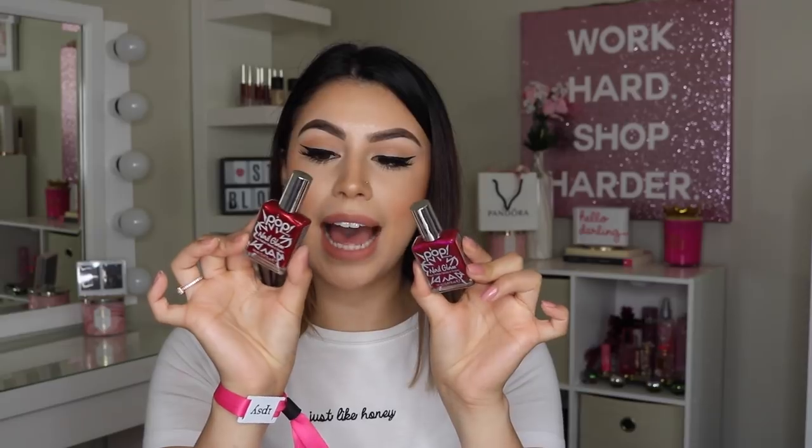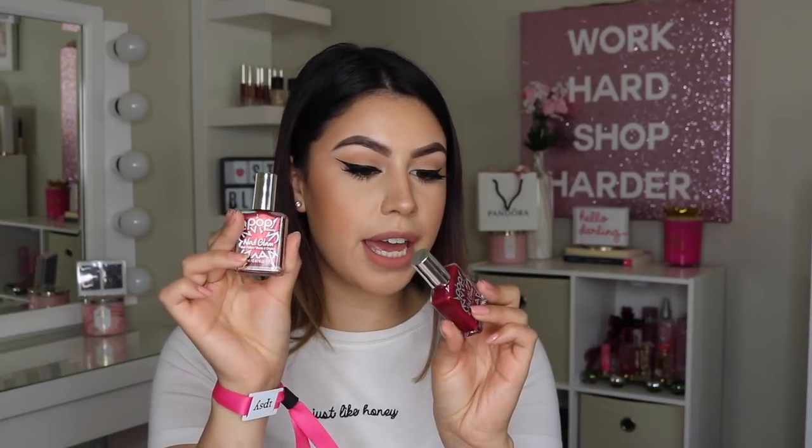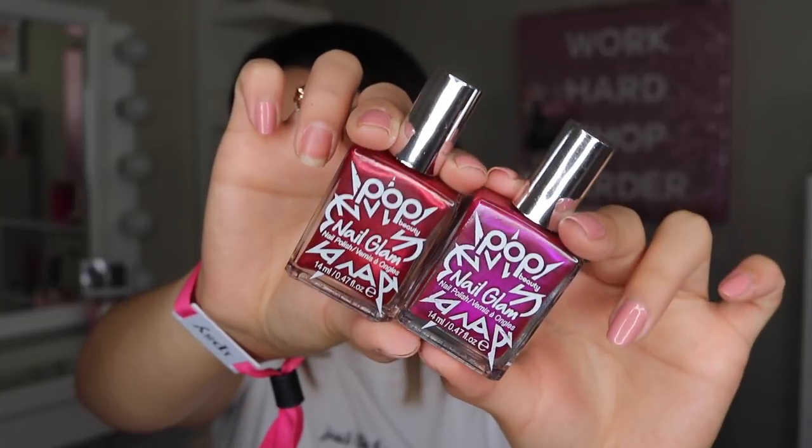From Pop Beauty, they're giving out some nail polishes. These are like metallic nail polishes in the shade 73 and 64, so they're just kind of by numbers, not really shades, and they look like so.